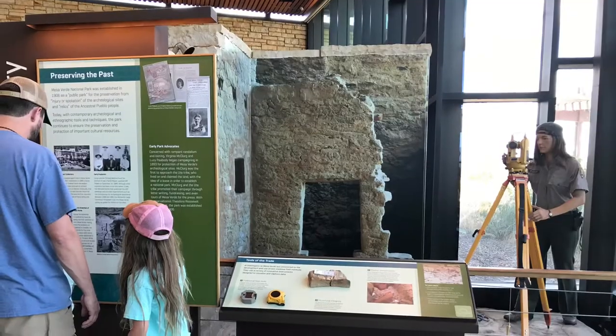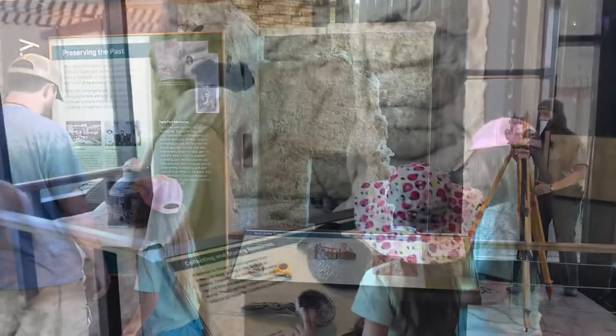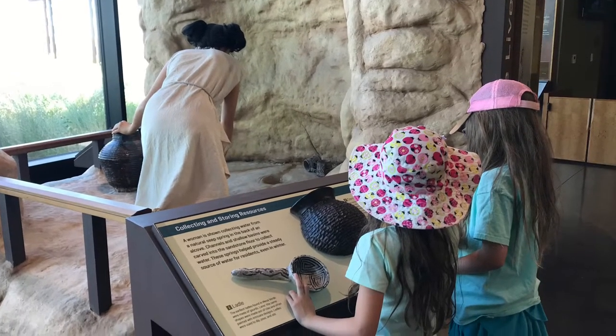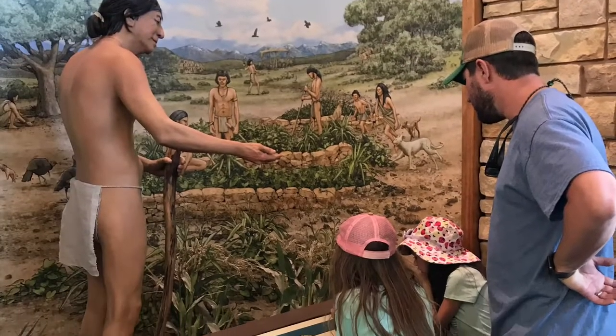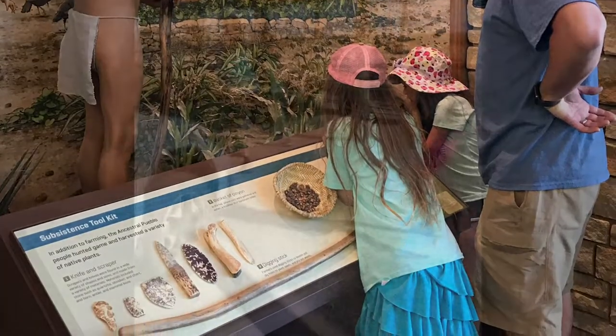These are some images from the Park Visitor Center, which is actually just outside of the entrance. So you can come here, learn about the park, get your tour tickets. There's even a spot where they have a cutout of the Balcony House tour stone dwelling, and you can see whether or not you fit in it to decide if you want to take that tour.